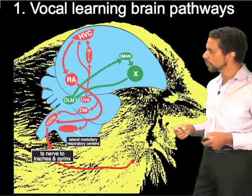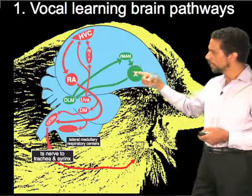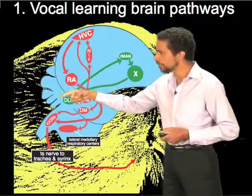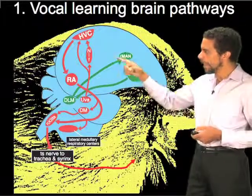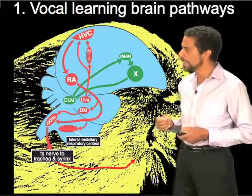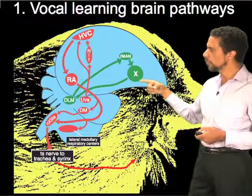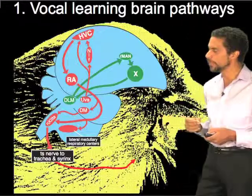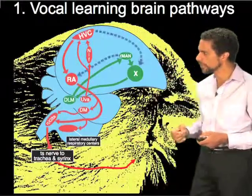Whereas there's another pathway here that forms a loop from a forebrain area to what we call the basal ganglia striatum, area X nucleus, to the thalamus, DLM, back up here to the forebrain. This loop is necessary for imitating the vocalizations, and then finally the motor pathway feeds into the vocal imitation pathway, which then sends signals back out to the motor pathway to control the actual learning of what is going to be produced.